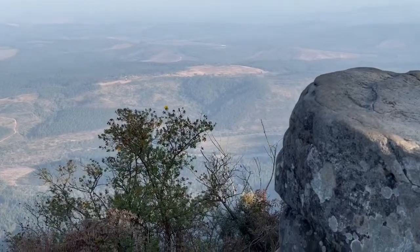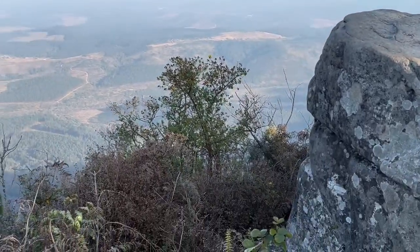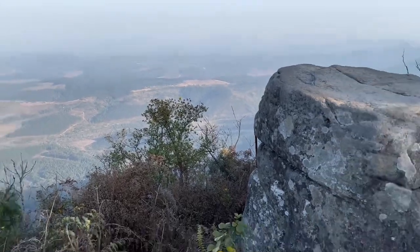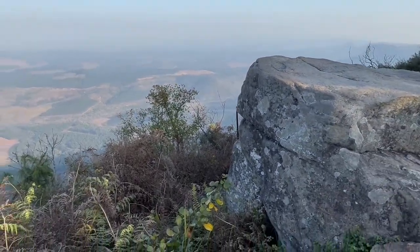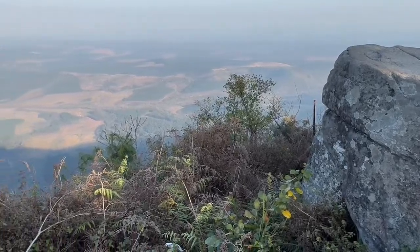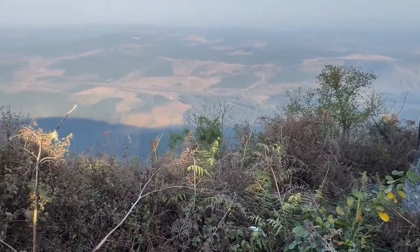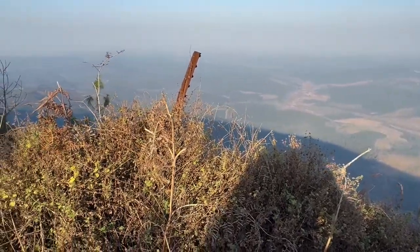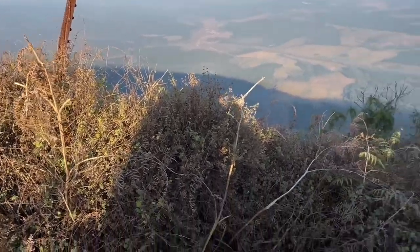Now, in the canyon in Namibia, the Fish River Canyon, at a certain time every year, I'm not sure exactly when the season is, there's a certain season where you're allowed to go hiking. And my brother's been lucky enough to go twice, I think, through that canyon.